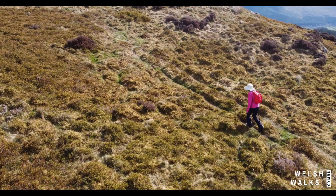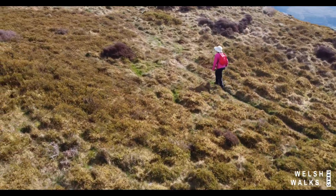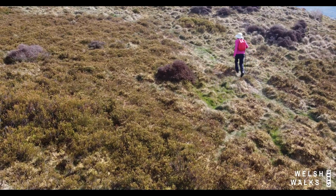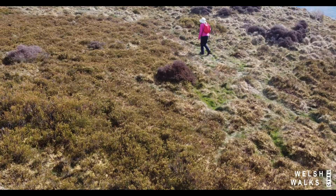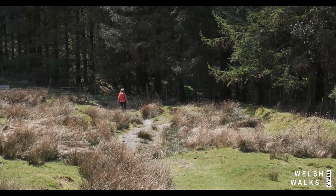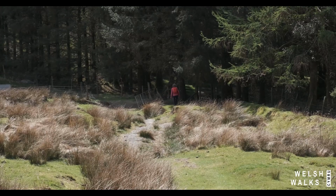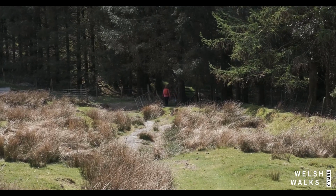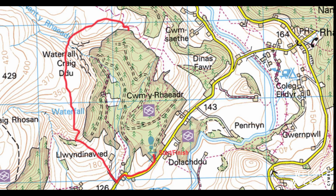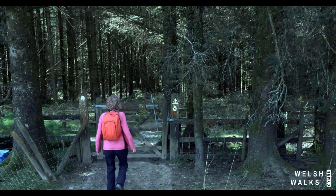For now, it's to continue uphill and then turn back eastwards and round the back of the forest, where you'll re-enter it on the far side. This is the entrance to the forest, where you go through a small gate, across the mountain bike path, and then continue down to meet the forest tracks.